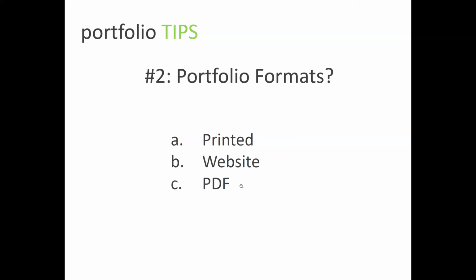So a PDF should be what size? What do you guys think for your portfolio? Is it for an internship still? Yeah, let's say it's a 15-page portfolio. So how big should this PDF be? I would say anywhere from 10 megabytes to 15, maybe. Okay. What do you guys think? I think the same. Okay.